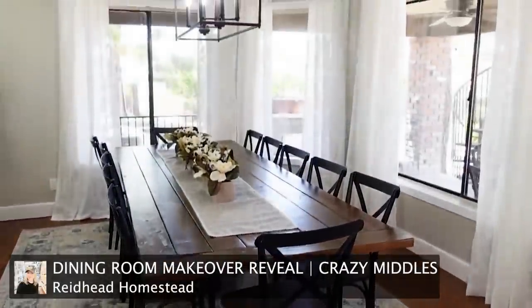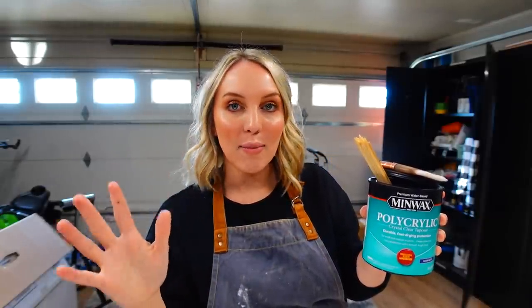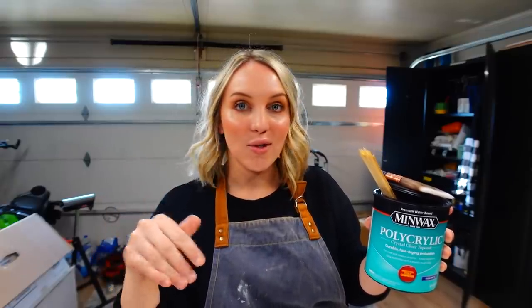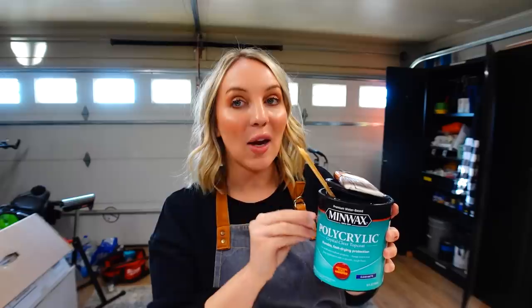Okay, so I'm gonna go ahead and top coat it today. I'm gonna be using polycrylic, as usual, my favorite. When I made my parents' dining table for their house, I sealed it with this, and listen, a family of like 15 people sitting at that table every single day, three times a day, it held up wonderfully and had no issues with wearing down or anything like that.